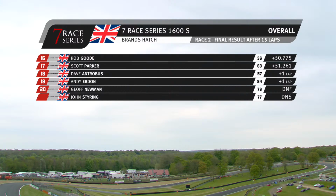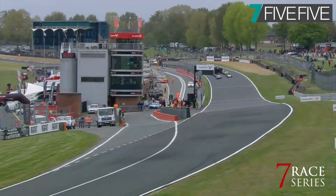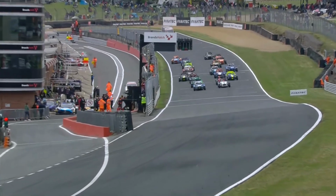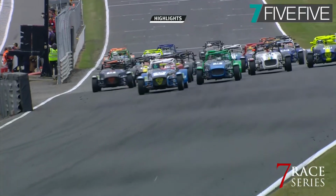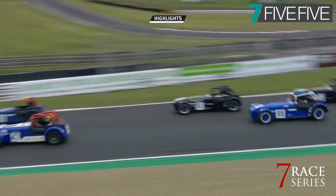So good drive by Gary Smith, and a great shame that Jeff Newman had to retire with that bodywork, not his own, caught round the front of his car, but that's one of the perils, you could argue, of Caterham racing. Let's have a look at the highlights of that race that began with David Yates sprinting away from pole position, securing the race lead as they went into Paddock Hill Bend.